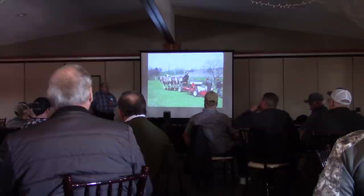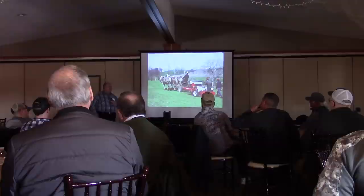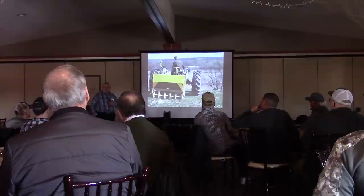But things have changed. There's no excuse today, because any piece of equipment you buy today, any color, you can actually do no-till with. This was our first no-till drill. It's called a zip seeder. We improved the pastures by using this.